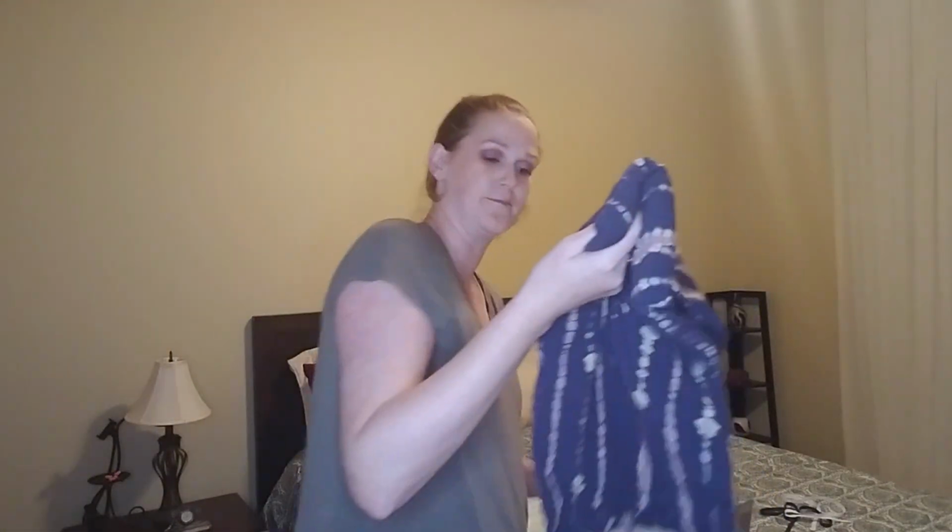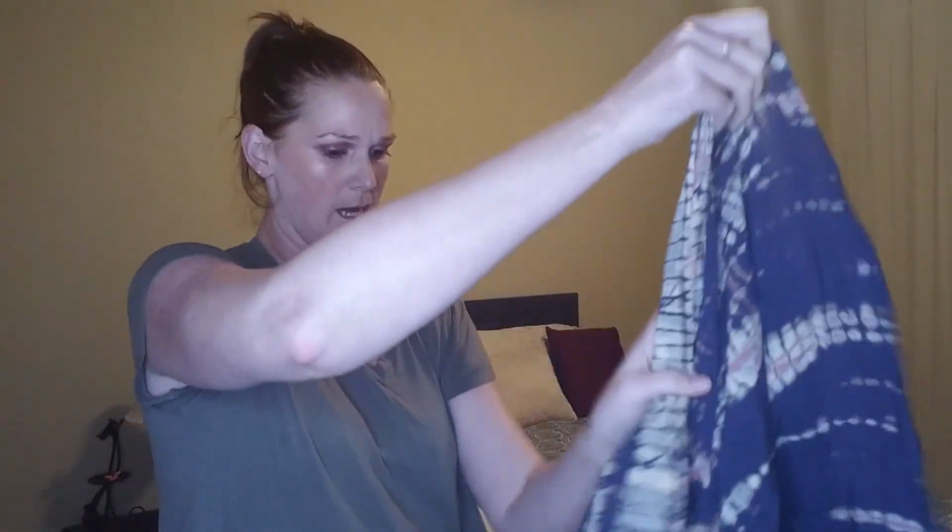And this is what it looks like. Okay, so there should be 4 items here based on the fact that we got a piece of jewelry. All right, so this is the first item. Ooh, it's a maxi dress. Oh, that's cute. Okay, so this is a maxi dress.